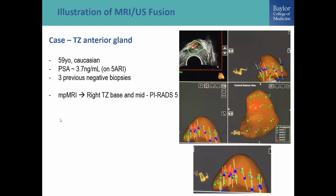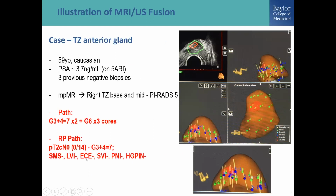This is an anecdotal case of mine. A 59-year-old patient had a PSA of 3.7, and he was on a 5-alpha reductase inhibitor, and he came to me with 3 previous negative biopsies. After the MRI, we identified this PI-RADS suspicious lesion in the anterior zone of his prostate, and we were able to target that with a fusion biopsy. And finally, he got the diagnosis of intermediate risk prostate cancer, and on his final pathology, he had a confined cancer without risk factors, but a significant cancer that needed to be treated.